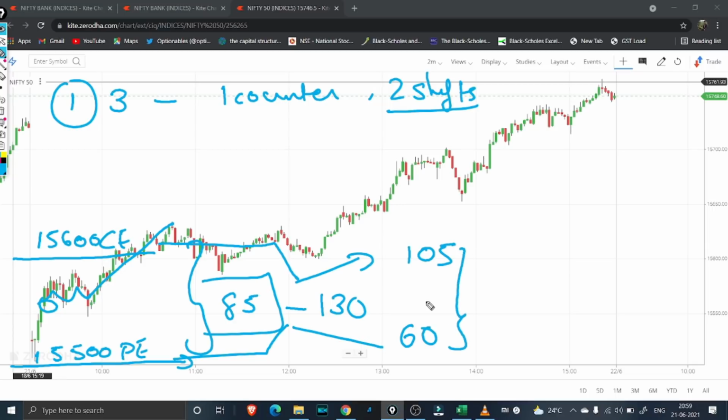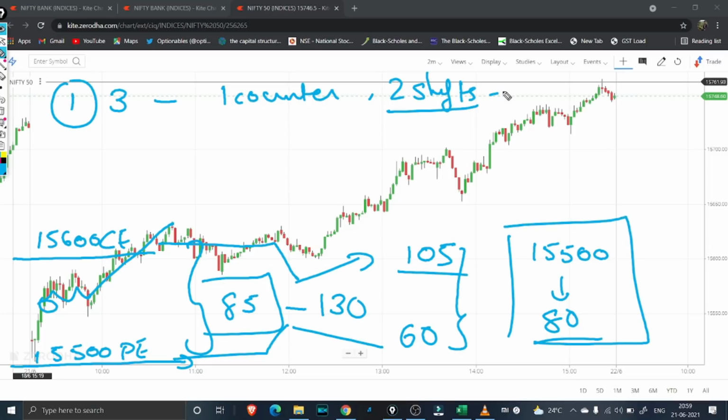When there is imbalance in the premium but the stop loss is not triggered, what adjustment do you do? You do a shift. That's the reason we came from 15,500 PE to 15,550 PE, which was trading at almost 80 rupees. So this is at 105, this is at 80. We did the first shift here, so that is the first adjustment, shift number 1. I hope you're clear why we did the shift, because the stop loss is not triggered and there is imbalance in the premium. We had shorted both at 85 and 85.